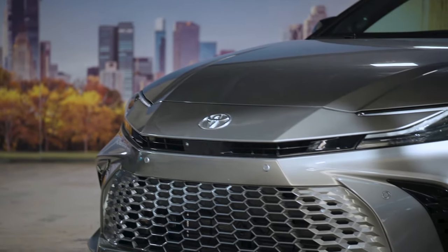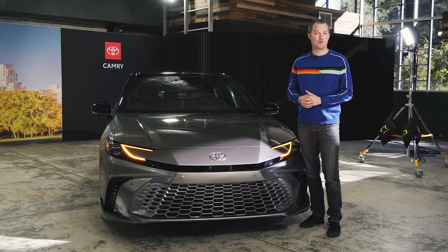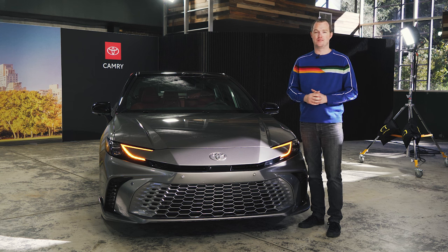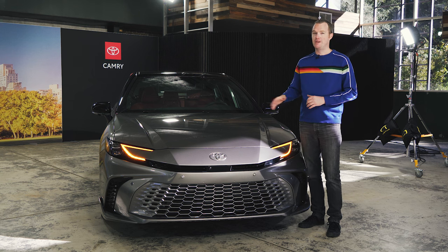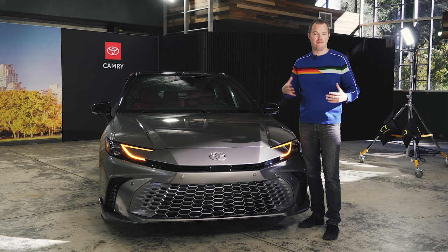The new Camry should arrive at dealer showrooms sometime in the spring of 2024. Toyota hasn't announced pricing just yet, but considering the current Camry Hybrid starts at just under $30,000, I think the new one will probably crest that benchmark. But if you look at it another way, you do get a lot of features for your money.